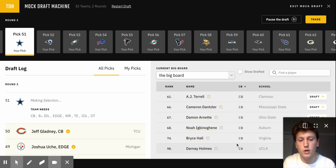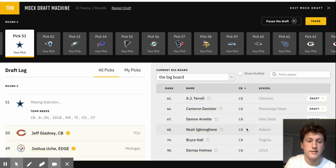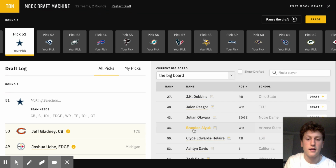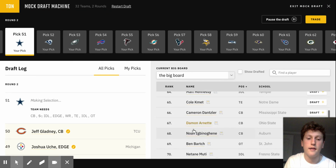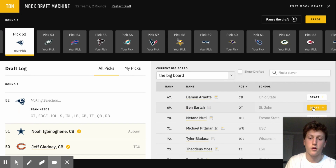Here we'll do Noah Igbinoghene. Like I said, I'm not the biggest fan of his. I think he brings a lot to the table in his athleticism, but I don't think that he's the best corner in this class. But it seems that a lot of other scouts think he's worth the second round pick, so it is something to watch out for. I think he can creep his way up boards if other teams see that as well. But to me, like I said, I feel like he's not the best. Regardless, I'm kind of going on a tangent here.